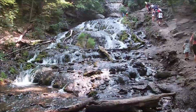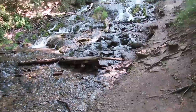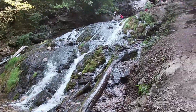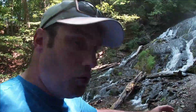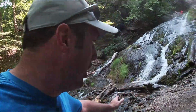Well, we're in Dunning Spring Park here in Decorah, Iowa, and behind me is the waterfall here in this park. This is a 200-foot waterfall that's right here in the northeast corner of Iowa, and this is definitely a place that you want to go visit. You wouldn't think that there'd be a 200-foot waterfall in Iowa, but yet here we are.